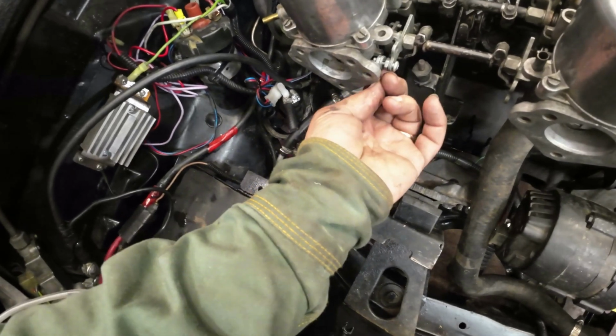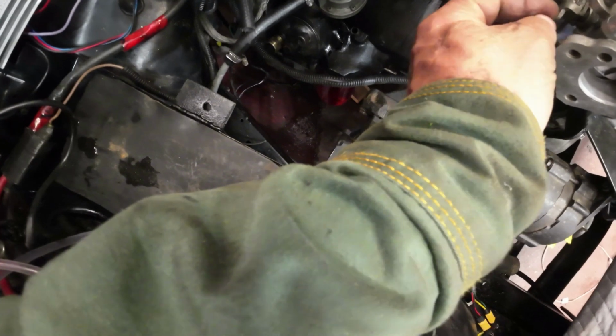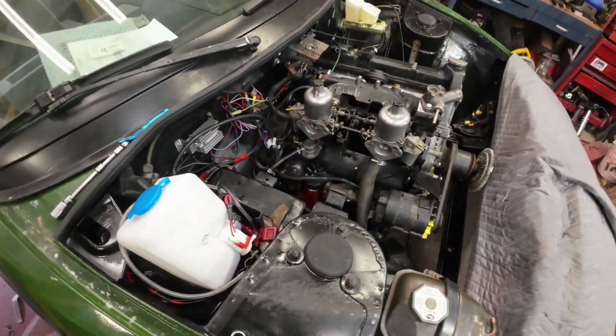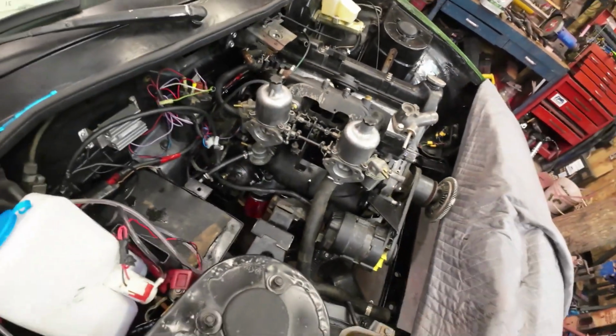Then when you pull on the choke, or maybe it goes in that little hole there. Yeah, it goes in that little hole. Okay, a little hole right there. So that goes in the little hole, that goes in the little hole, and then they work in tandem. But you don't have to take it all apart. You can just loosen that off and set it in there. That's good.